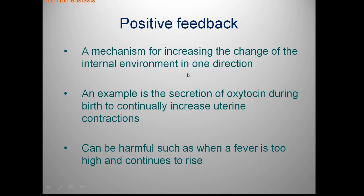Now positive feedback is totally different. Positive feedback is whenever something happens, instead of bringing it back to normal, it just keeps happening. If you start down here, it'll just keep going until you get the final product. An example of positive feedback is labor. During labor, the uterus starts to contract. When the uterus contracts, we secrete a hormone called oxytocin. Oxytocin causes your uterus to contract more. And the cycle just keeps going on and on until, ta-da, you get a baby. And there's an animation too.